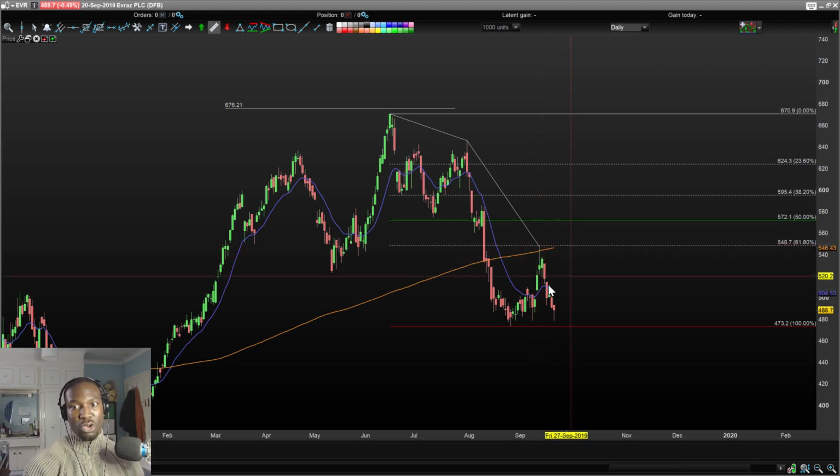That would have been a good entry point for a short, and lo and behold, that was also where the 180-day simple moving average started crossing over the price, and looks like it was going to curve down. So this is a good example of confluence here. Price is selling off and retracing. It's retracing to a key Fibonacci level. That would have been a good entry point for a short, but you missed that.